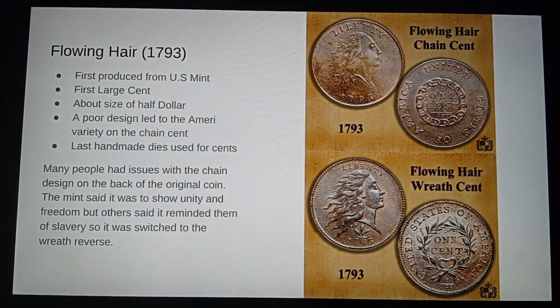A poor design flaw led to the Ameri variety on the chain cent. So that's where the spacing on the back here was not proper, so they could only do United States of Ameri because they didn't have room for the "ca." So that's a very popular variety that is very wanted, but there aren't many left because they're from 1793.